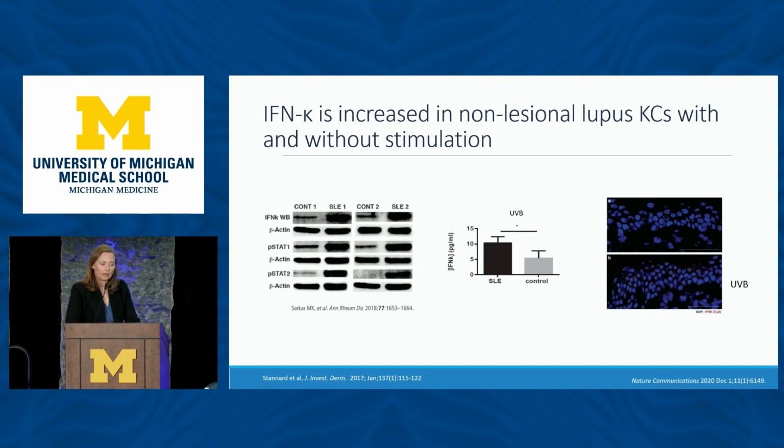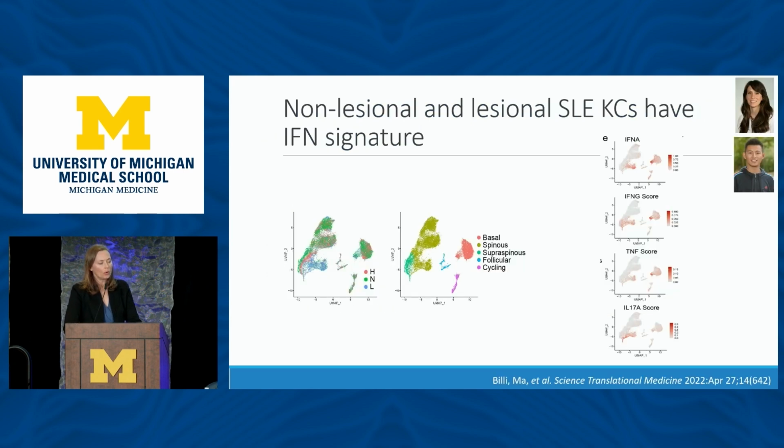This is a UVB photo testing in human lupus non-lesional skin that was done by Ed Vital's group, where they showed by RNAscope that they could also see upregulation of interferon kappa. This doesn't project super well, but trust me, it's there. So we think that interferon kappa is being made.